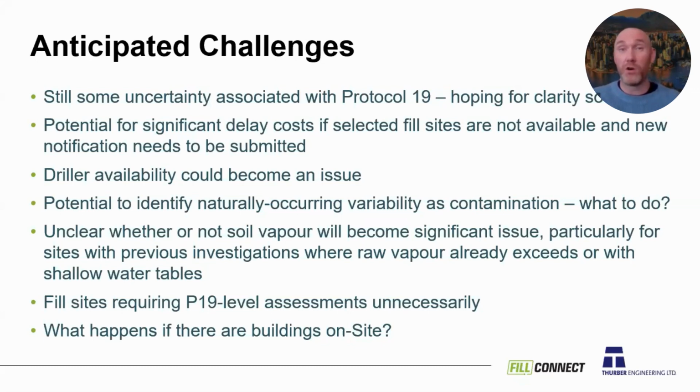And frankly, we have already seen a fill site that one of our clients uses regularly send out a brand new form yesterday with P19 information on it. Now, they don't specifically say they need P19 for everything, but they have increased their standard frequency to match P19 pretty closely. So it was interesting to see that already, and I'm a little concerned that other fill sites might follow, and that's just going to drive up the cost of moving soil, any soil, whether it should be in this system or not.